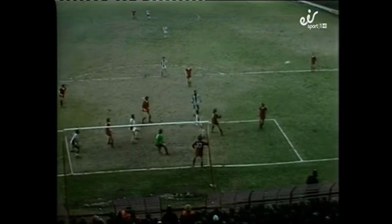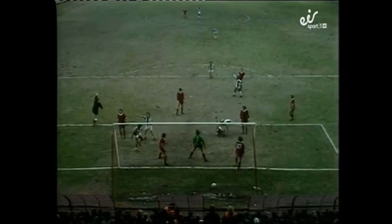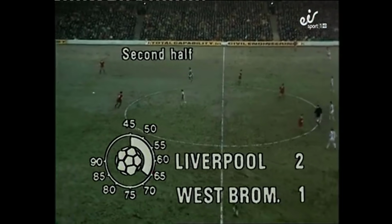And Albion are back at 2-1. Alistair Brown coming in behind John Weil, getting the header in, and 67 minutes gone. It's 2-1 now, and Albion are back in the hunt.